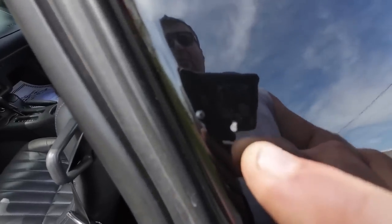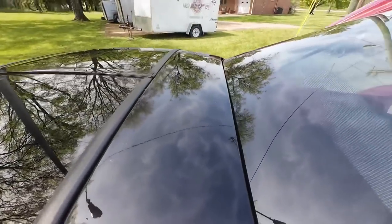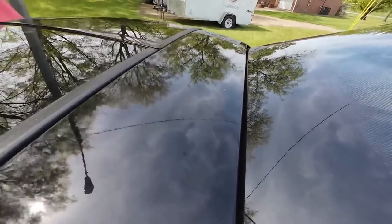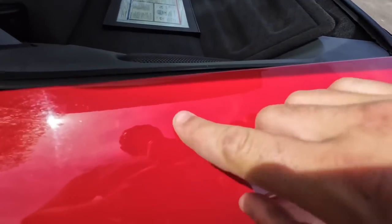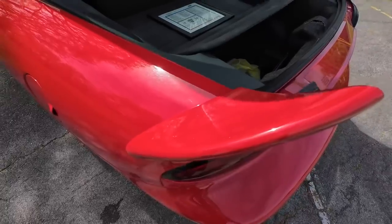Factory flaw, little bubbles would pop up here. Mine at the house got the same thing going on. I'm trying to decide what I want to do because I'm going to keep my car. But I don't know. There's different ways to fix this. You could take it off, get them redone, and customize them the way you want. A little scratch there. But it is a factory flaw.